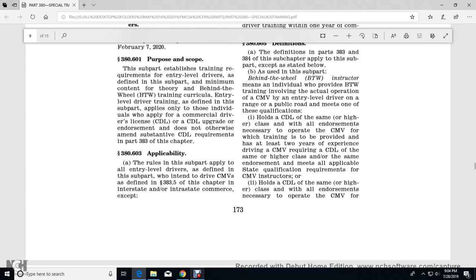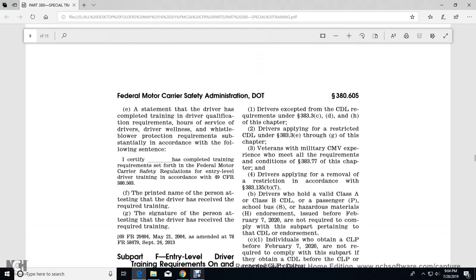380.603, applicability. The rules of the subpart apply to all entry level drivers who intend to drive a commercial motor vehicle as defined in 383.5, in interstate or intrastate commerce, except drivers exempted from the CDL requirements of 383 subparts C, D, and H of this chapter; drivers applying for a restricted CDL under 383 subparts E through G of this chapter; veterans with military commercial motor vehicle experience who meet all requirements under 383.77 of this chapter; and drivers applying for removal of a restriction according to 383.135(b)(7).